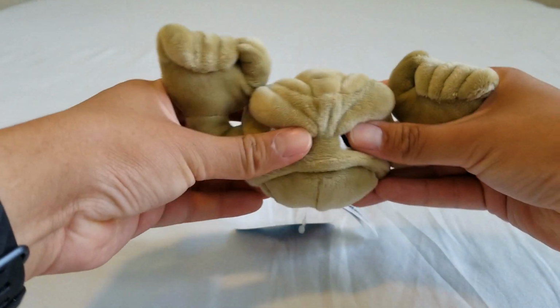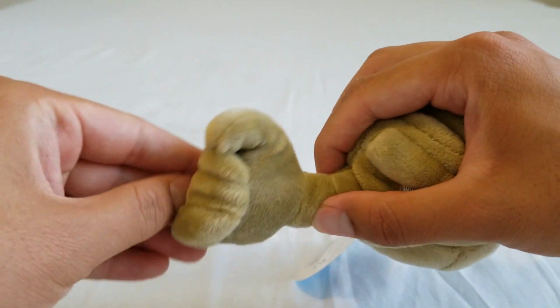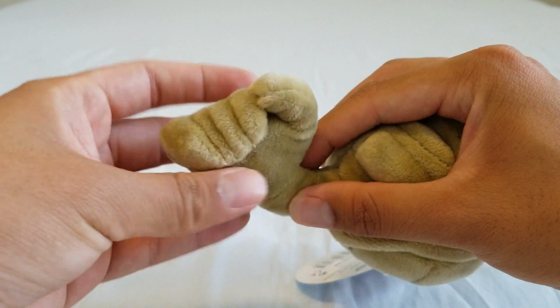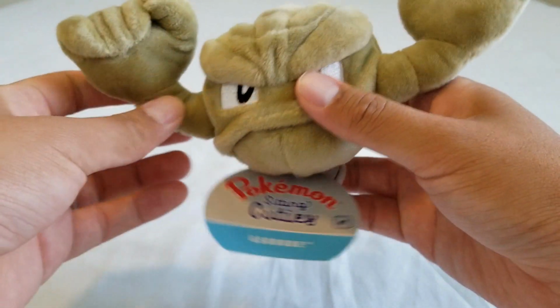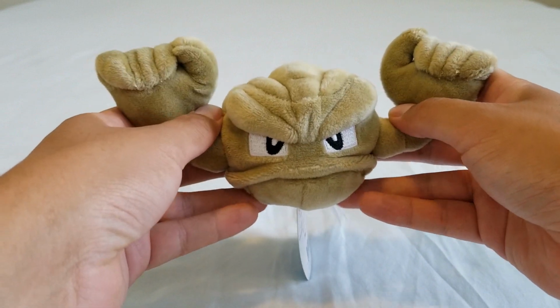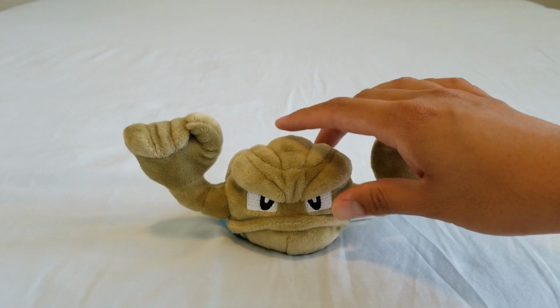So Geodude is pretty fun to play with here. And then, of course, if you look at the hands, they actually did all of the hands and the details for the fingers for him. This part is sewn down, so he's permanently making a fist. And it's the same thing with the other hand, all his fingers, which is pretty cool. I love that detail. And he can do rapid fire punches if you just shake him. But that is awesome. I've always thought he should be a fighting type. Probably not. I like him just the way he is right here.